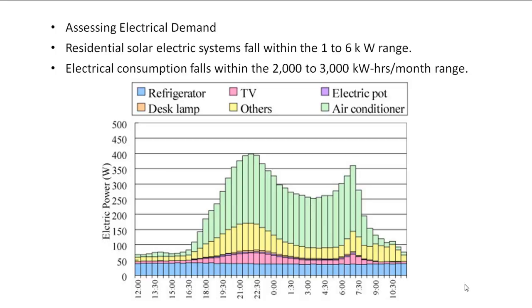In an all-electric home equipped with a wide assortment of electrical appliances such as central air conditioners, electric space heaters, electric water heaters, and electric stoves, average monthly electricity consumption typically falls within the 2000 to 3000 kilowatt hours per month range. Even in sunny climates, a large PV system would be required to meet electrical demands, systems on the order of 10 kilowatts.